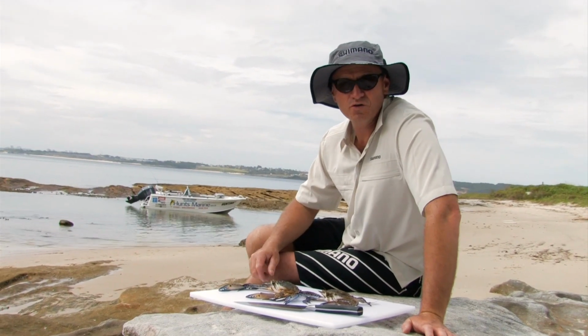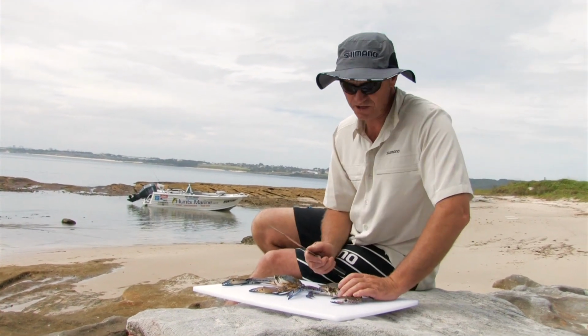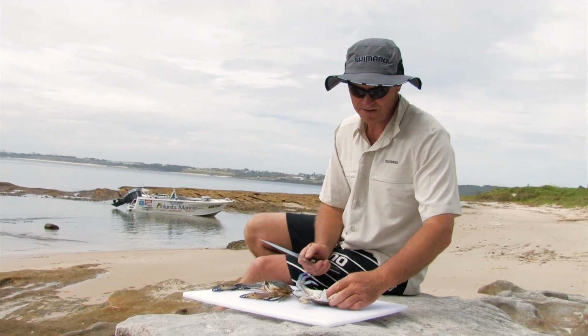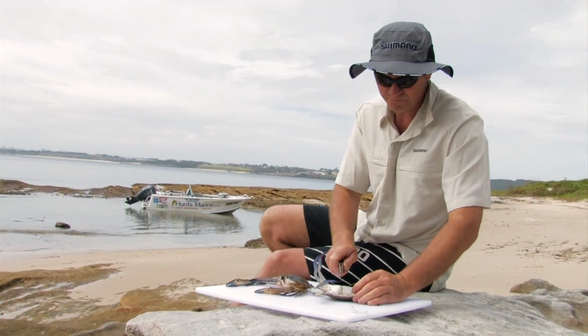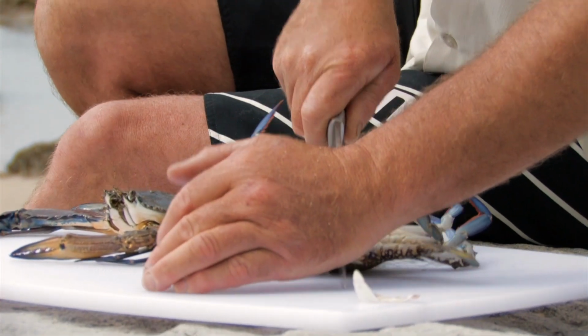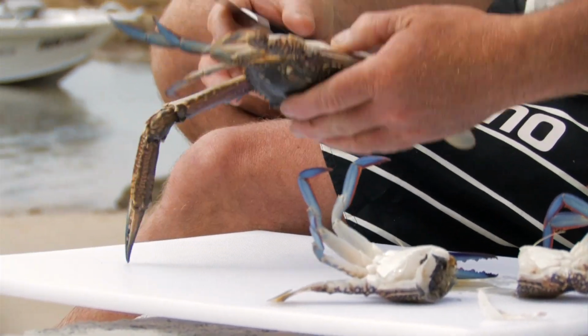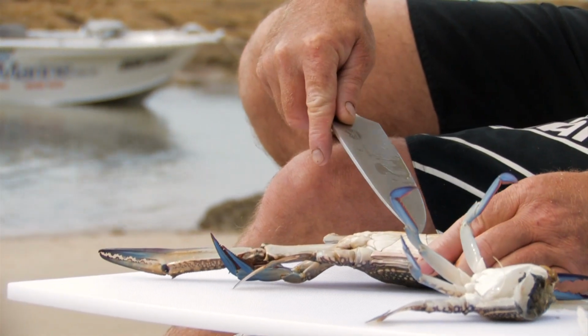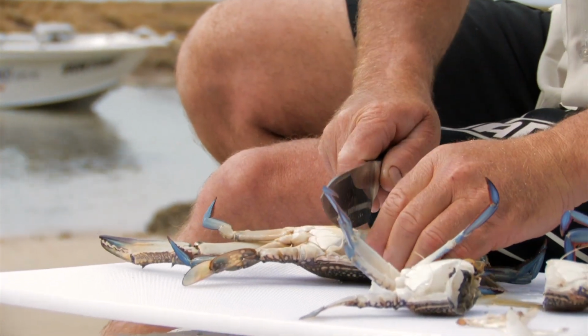Okay, a couple of the beautiful blue swimmer crabs we caught earlier today. So what we're going to do now is just clean them, ready to cook them up, have Paul cook them for us. So we'll just take that flap off and run the knife straight through the middle. Two nice halves. And these have been in ice, which is the best thing to do with your crabs once you cook them, straight onto ice to kill them.